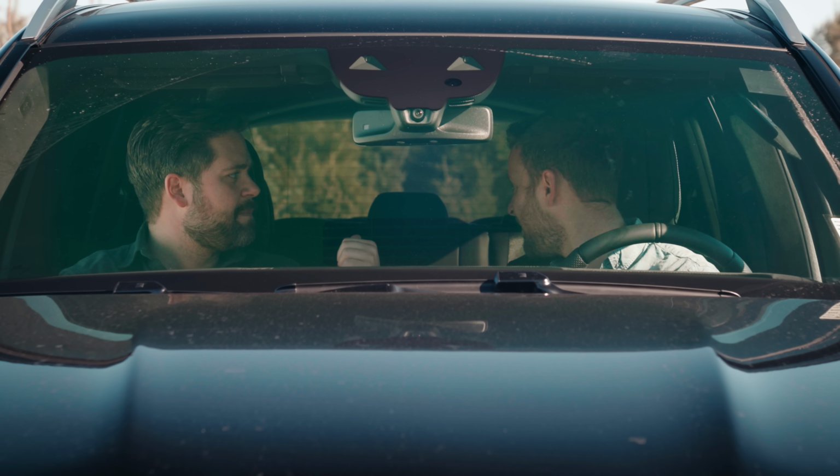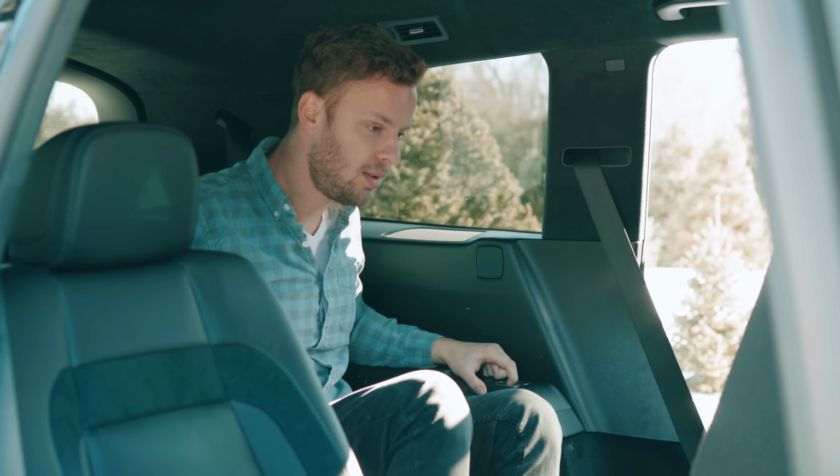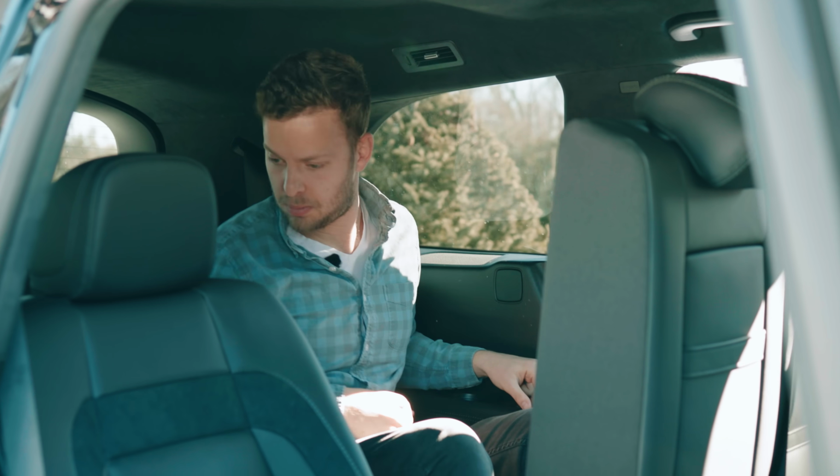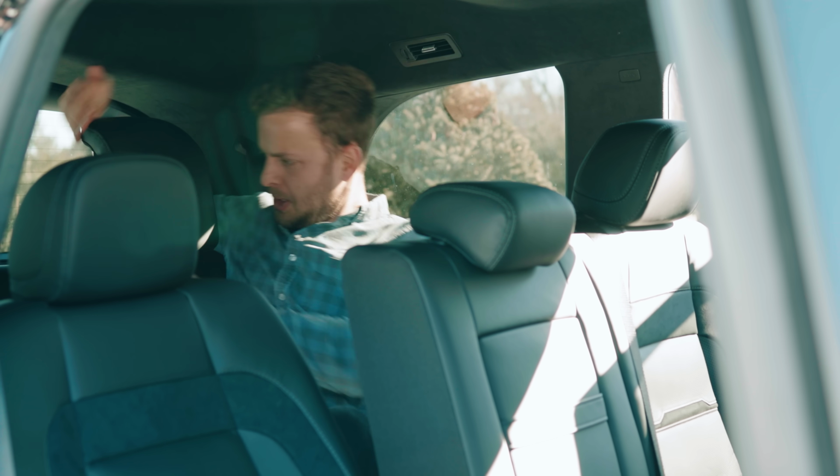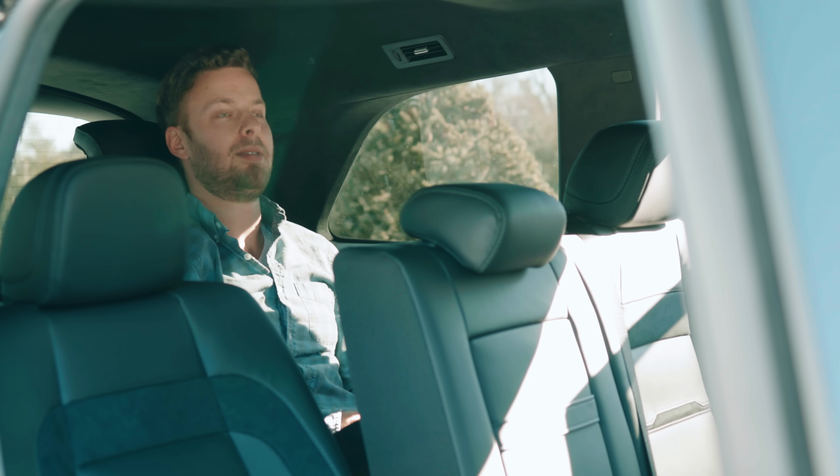No, I haven't. But then I did. And after fiddling with some seat mechanisms and making it look harder than it actually is, I found them to be perfectly adequate for a 5'10¼ sized adult.